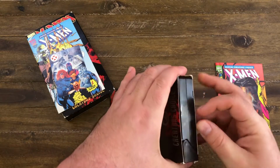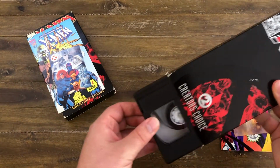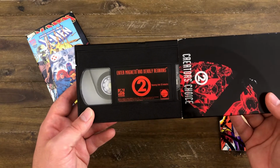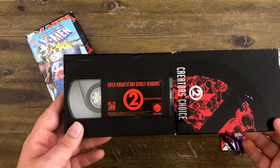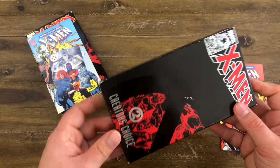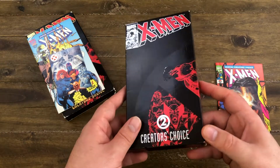Oh, why are you stuck in here? There we go. So this one was Enter Magneto and Deadly Reunions, which is the third and fourth episode of the animated series. So volume 2 has silver instead of gold.